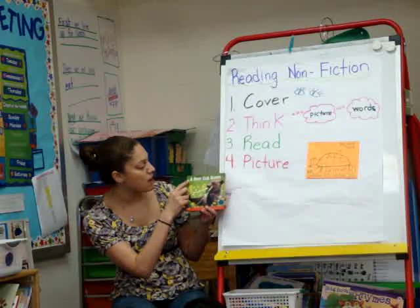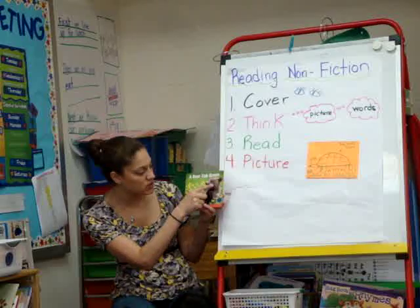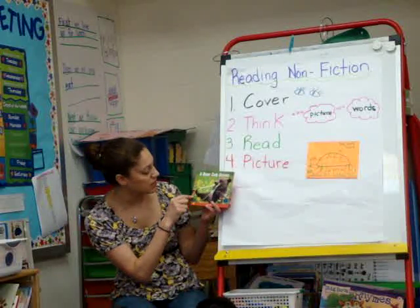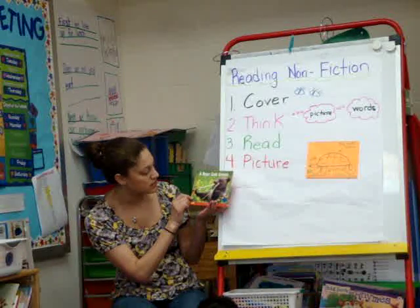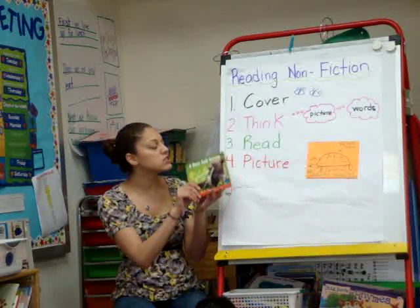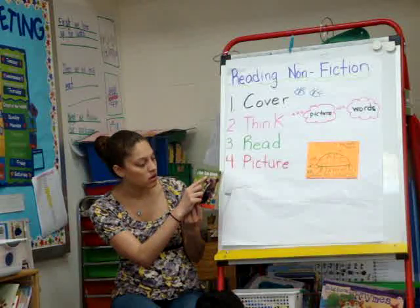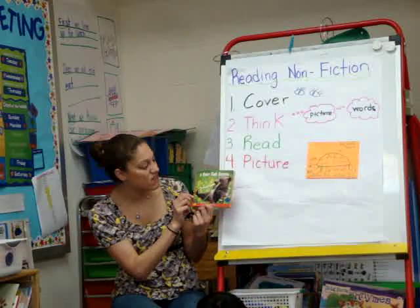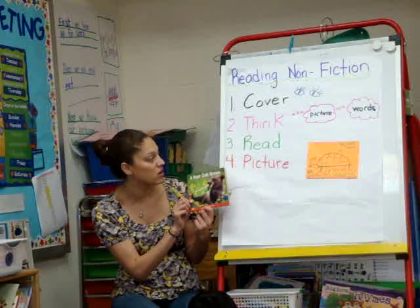I'm thinking that a bear cub must be a baby bear because that's what the picture is of, a baby bear. And I see that baby bears, sometimes they live in grass and they like to eat maybe some of the grass. And I see that he has a lot of brown fur. So some of the words that might be in this book are cub, bear, fur, and maybe even grass, right? Those are some of the words that might be in this book.